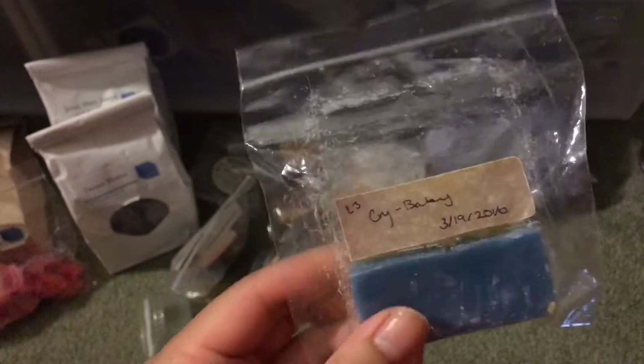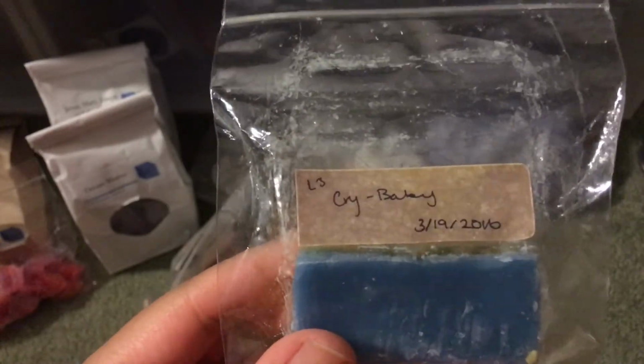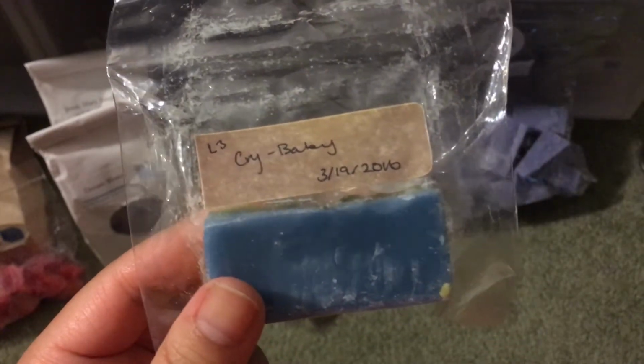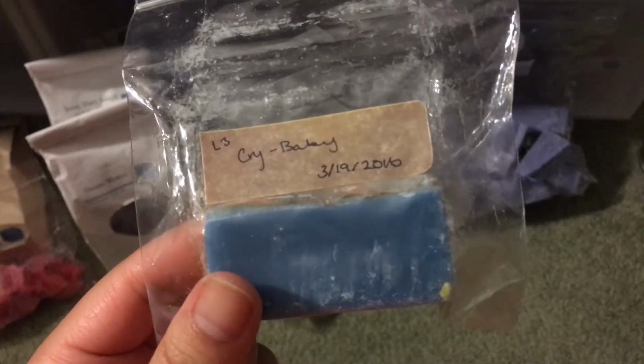Next thing I have here is L3's Crybaby, and I melted 2 of the clamshell, and this is amazing. This is one of my favorite lemon bakeries ever, and it's lemon heads, toasted marshmallow, sugar cookies. The lemon heads make it quite a tart lemon.